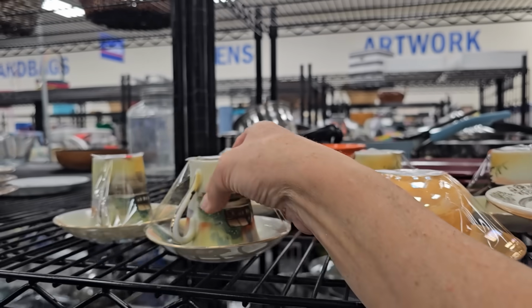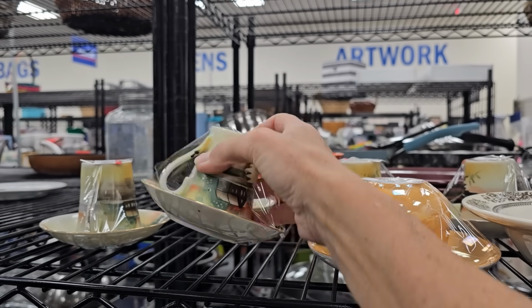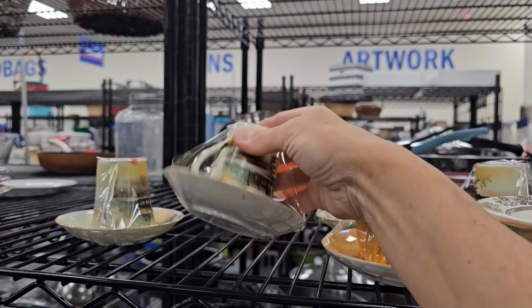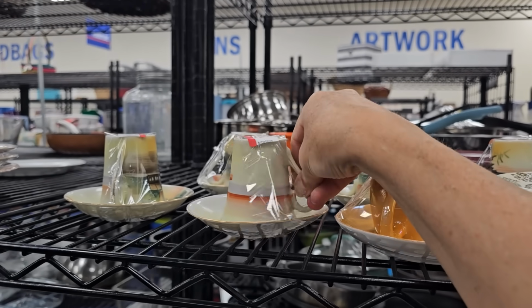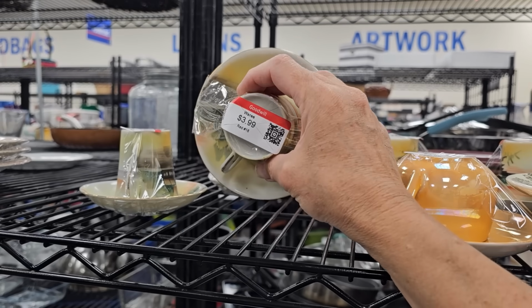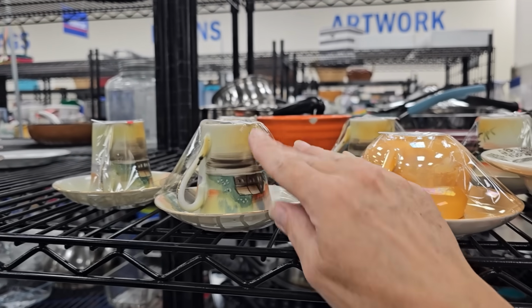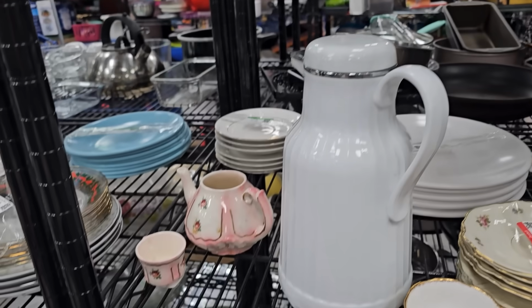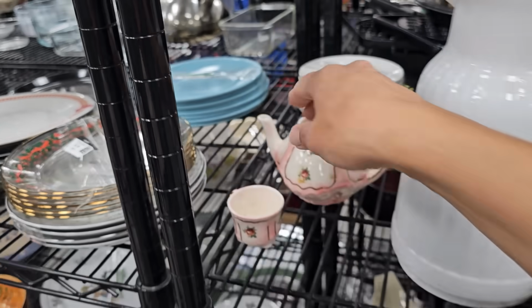Ooh, these are interesting. These look like dragonware. They're cup and saucer sets, $8. Now, unfortunately, I can't hold them up to the light to see if they are lithophane. Something else I really want to show you. I think I have a couple of lithophane teacups at home that I can bring out and show you exactly what I mean and what to look for.